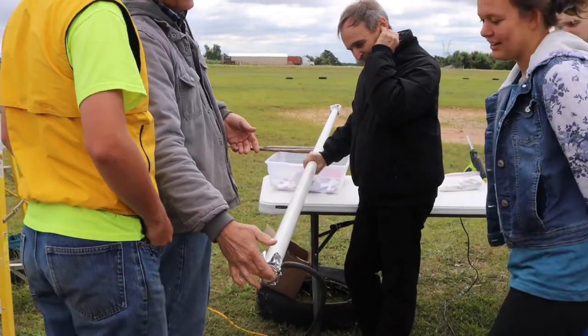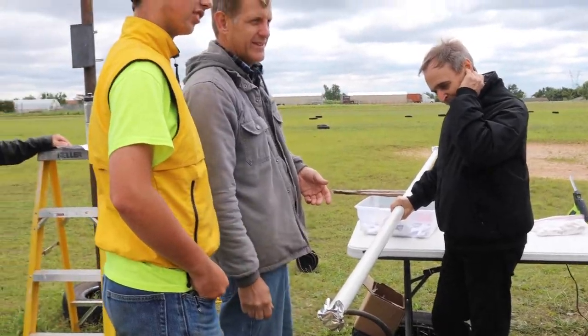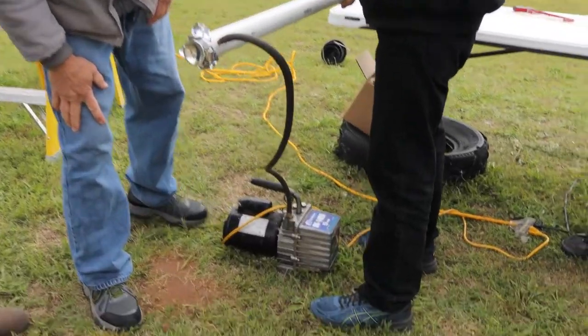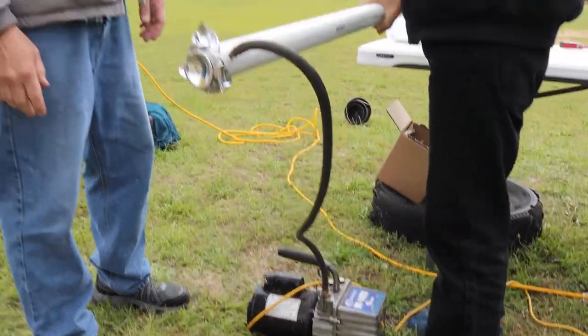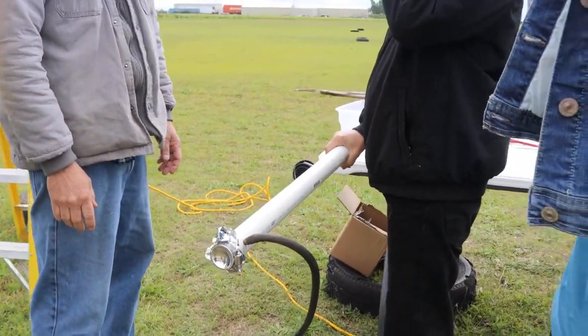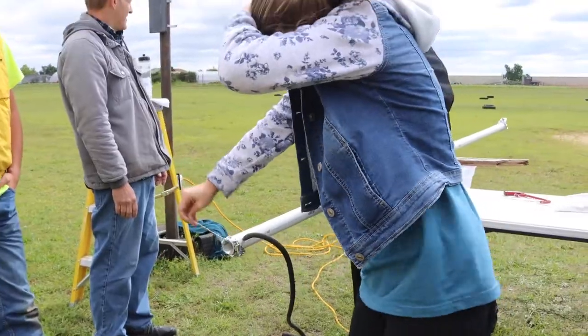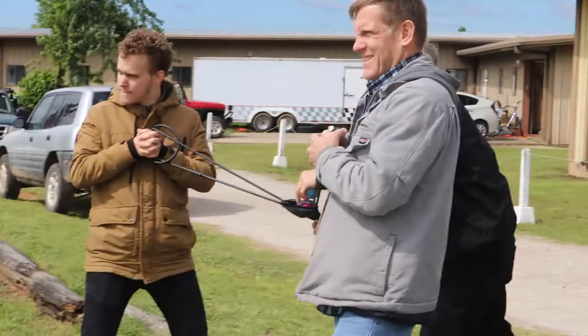When I tell you to, we're going to do a countdown, and you're going to poke a hole in that. Aim for the goat. Now, let's get a good vacuum pull there. It's pulling. All right, somebody give us a countdown. 3, 2, 1. Woo! Oh, wow. Something's wet.